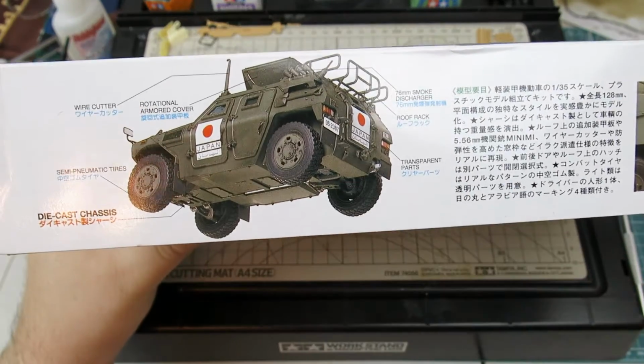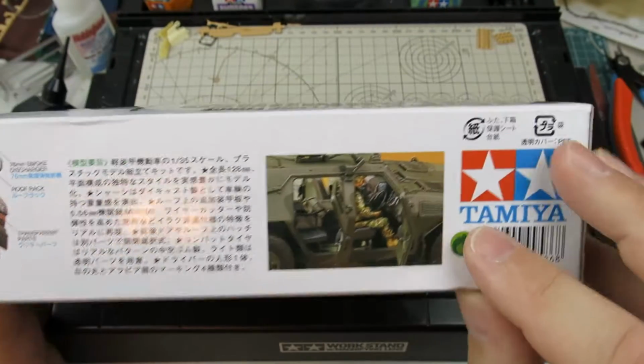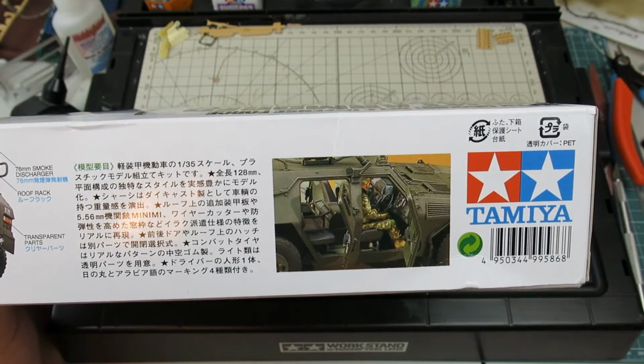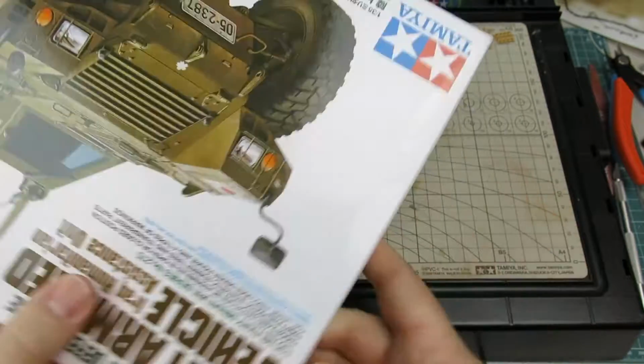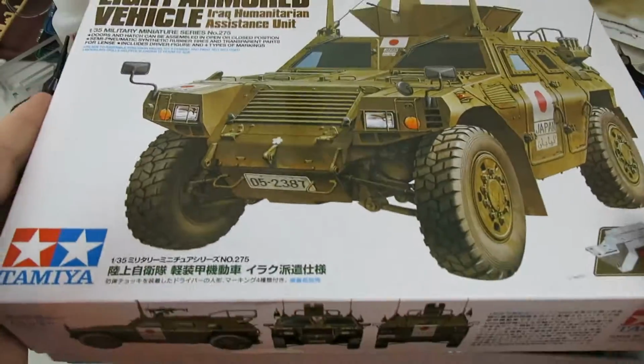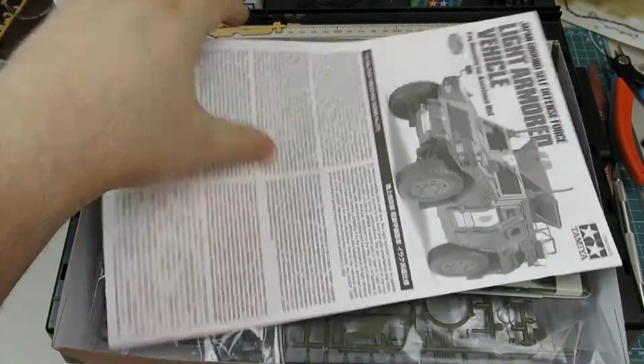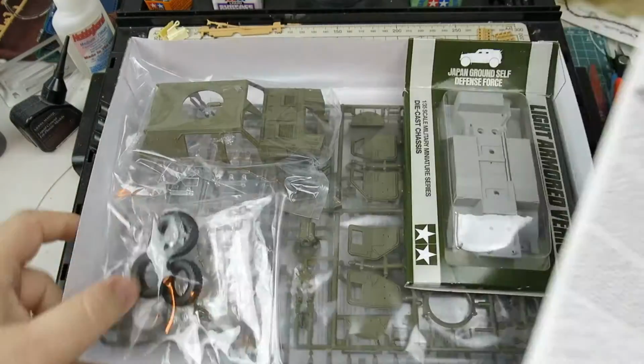Here we have a picture of the finished model. That's really nice. And it does come with some figures, and I believe, if I'm not mistaken, there's some accessory figures that are also available to add on to this kit if you so choose. Let's go ahead and get inside. Traditional top opening box from Tamiya. Here we have our instruction sheet. Let's look at that briefly.